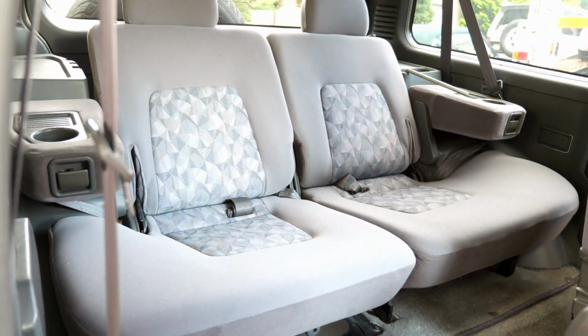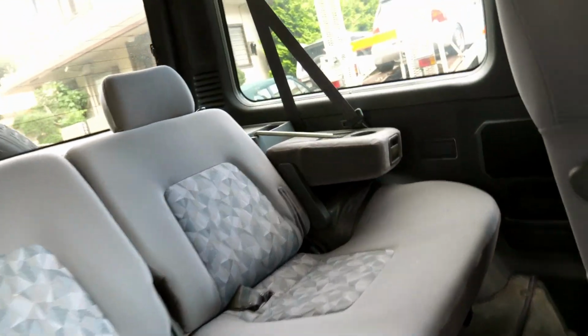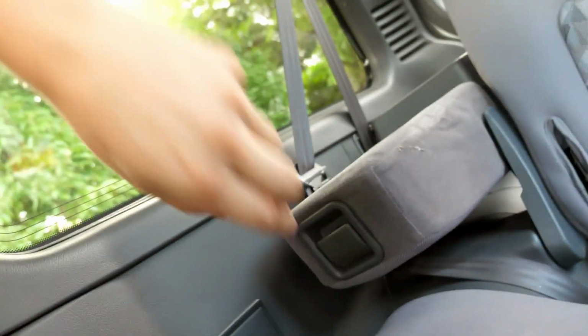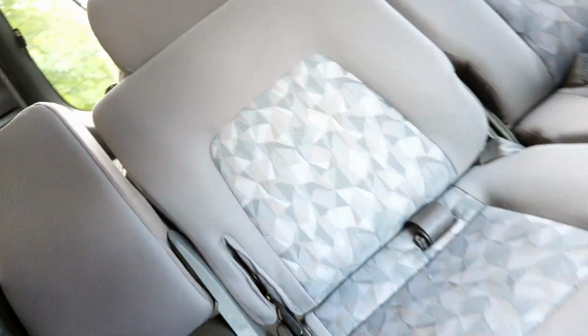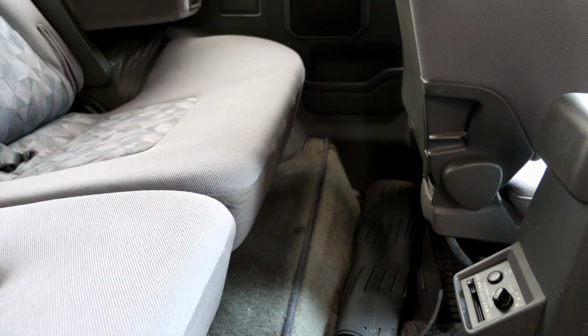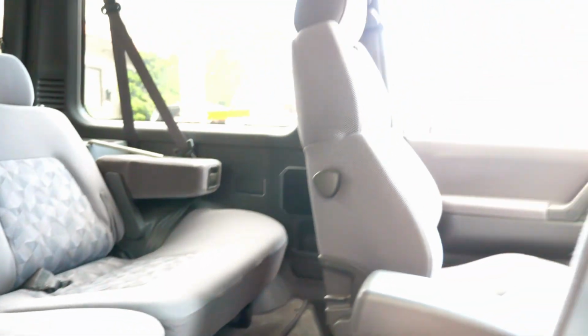Okay, back seats, you can see they're well back. I think there's some way to adjust that. That might have been intentionally adjusted like that for the previous owner. You get these little places for cup holders that are also retractable. You can flip these up. Like that. Okay, and then with the seats in the full back position, you actually get a decent amount of legroom. And then you get controls here for your AC and your heater. Okay.